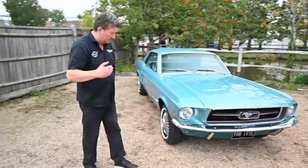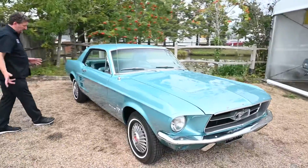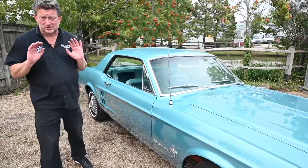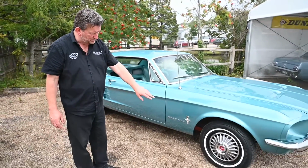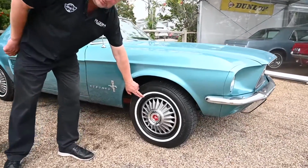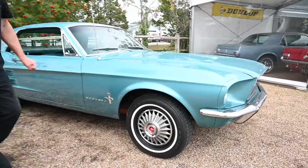But if you come down the side of the car, you can see how straight it is for obvious reasons. It's just absolutely beautiful. She said she'd never been in any accident with it. It was just as it was when she, or her husband bought it rather. But have a look at the wheels. The original hubcaps are still on there. We've obviously put the white band tyres on, which it would have had from new. Obviously they're not cross plies anymore. They're a little bit better than that.